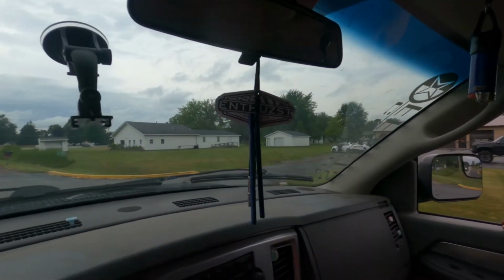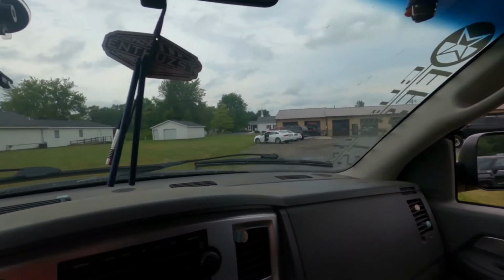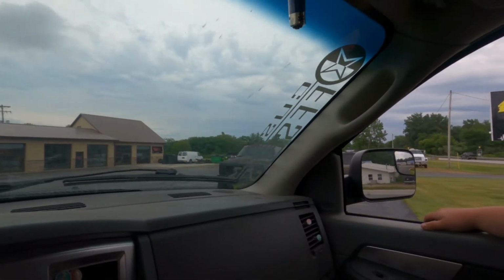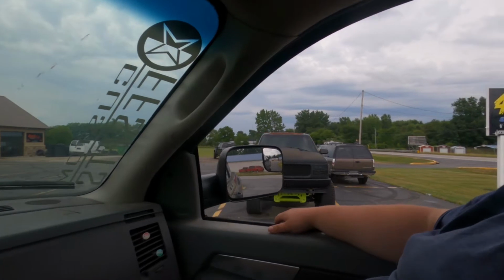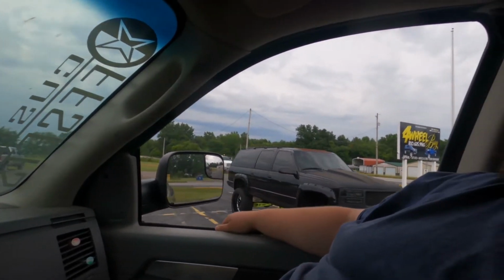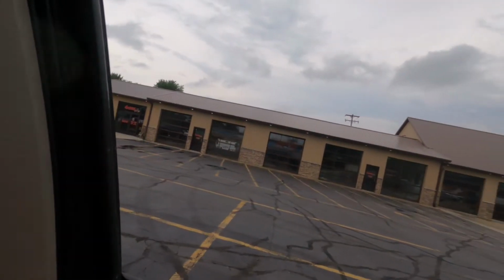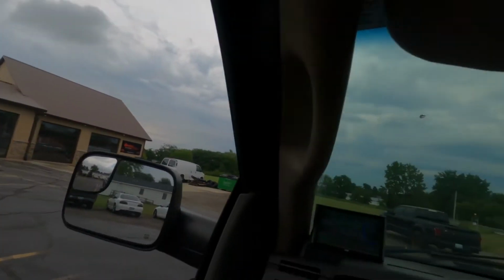All right, we're pulling in. Damn, look at that thing, dude. Yeah, just full in here. This place is pretty cool. Hell yeah, they got the whole setup here.